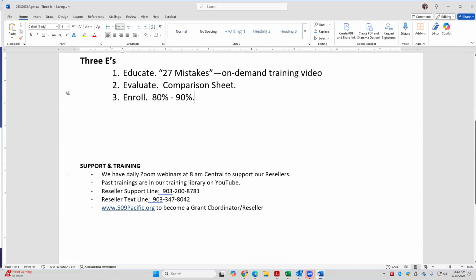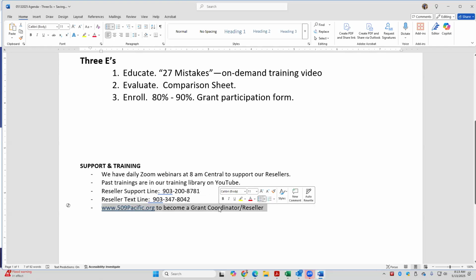So again, when you requested the kit to be a grant coordinator or reseller, we emailed you that implementation package that I mentioned, which includes the comparison sheet, but it also includes the grant participation form. So you should have that. If you don't have that, you could probably best text us and ask us for it again. If you've never signed up, which didn't cost you anything, no contract to sign, come sign up, but then you'll receive the comparison sheet and you'll receive an editable version of this.